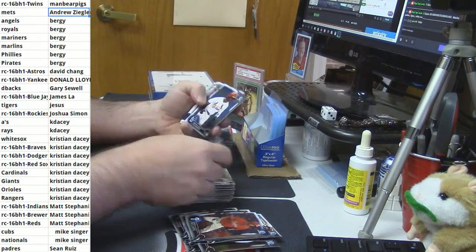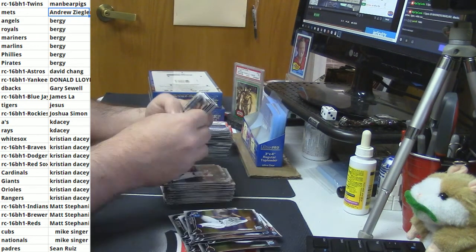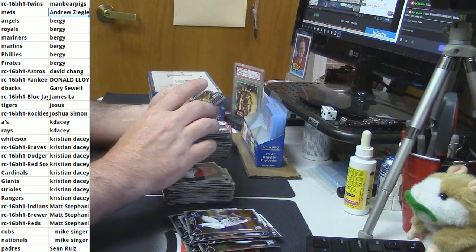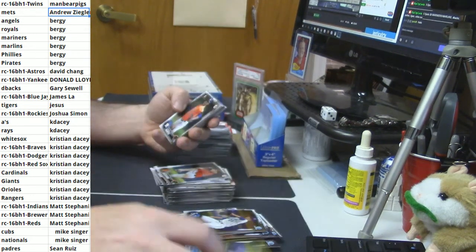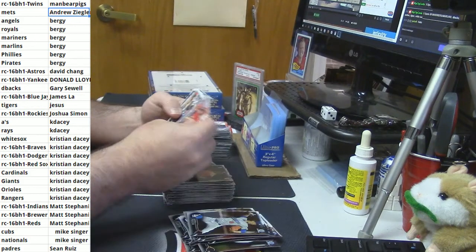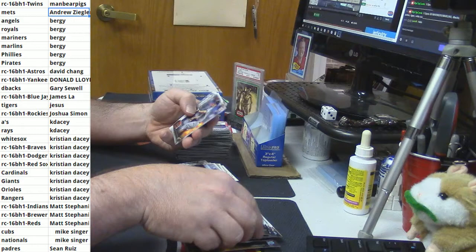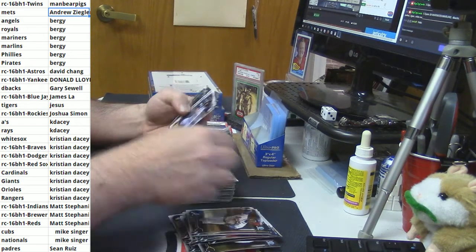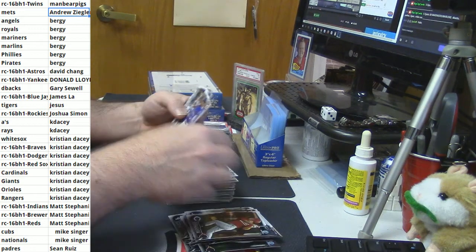Nationals Trea Turner, top 100. Gold paper for the Nolan Watson of the Kansas City Royals. Arcia, Brewers, top 100.